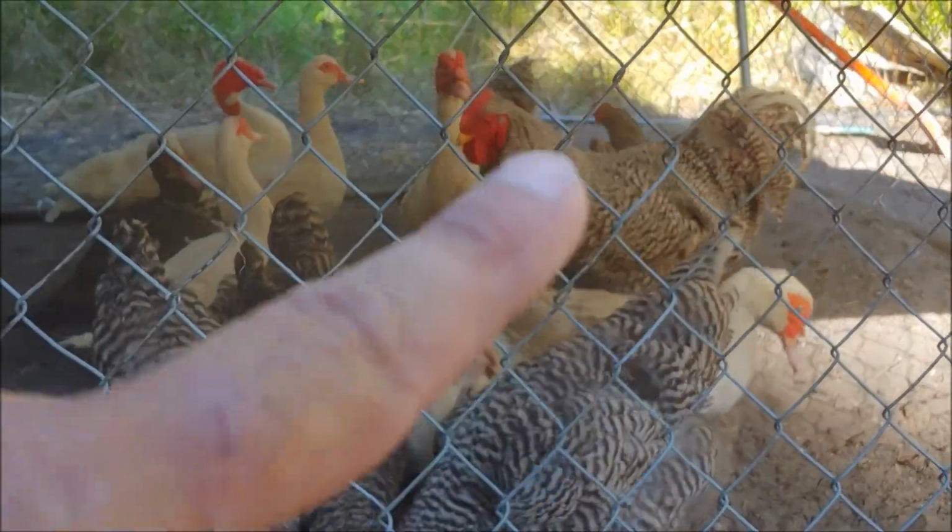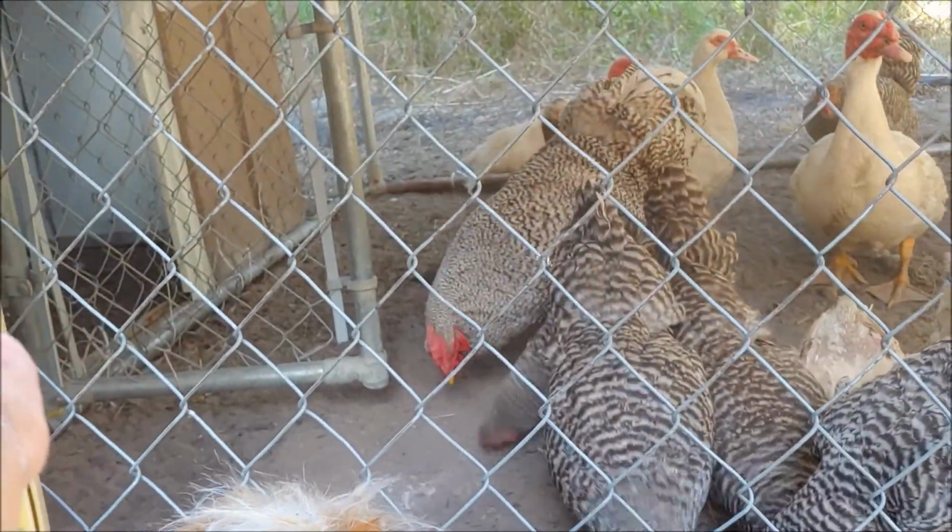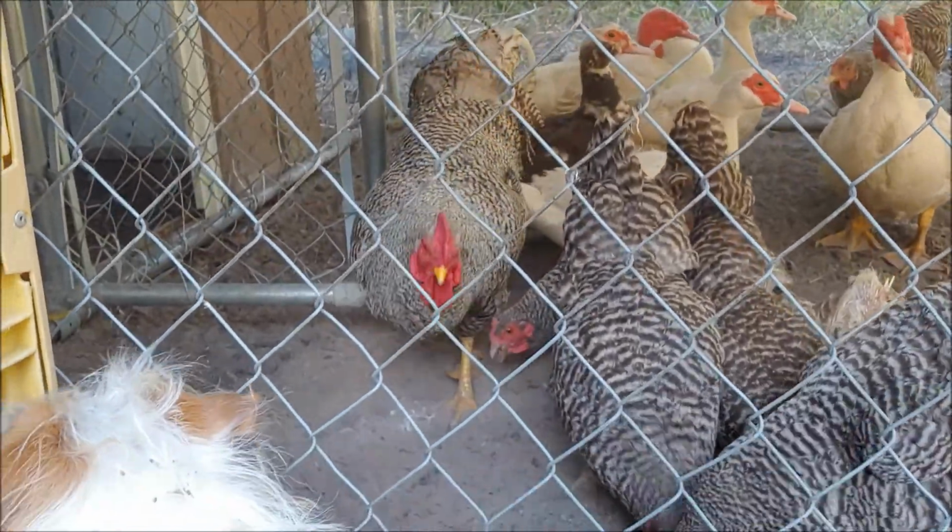That's one of the roosters right there, and then there's another rooster there. So they kind of pick at each other all the time.